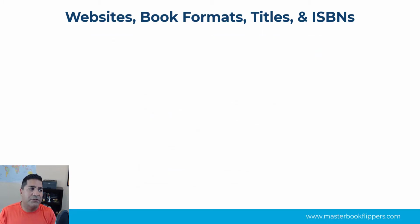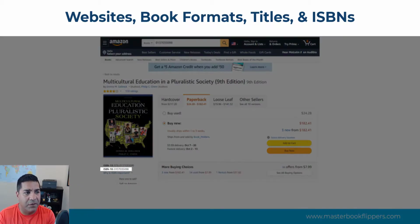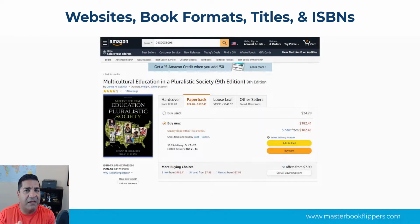The other thing you want to understand about doing online book arbitrage is, I guess I'll combine this a little bit, the book formats and the ISBNs and the ASINs. So the ASIN is a number that Amazon assigns to every single product. And with the vast majority of books, the 10-digit ISBN is the ASIN, okay? And what you need to understand is that is what drives the identification of the book in which you're trying to flip. So in this example, you see this book has a hardcover, a paperback, and a loose leaf.